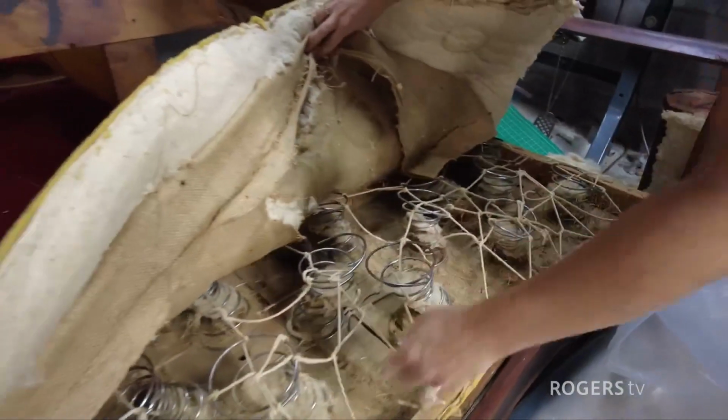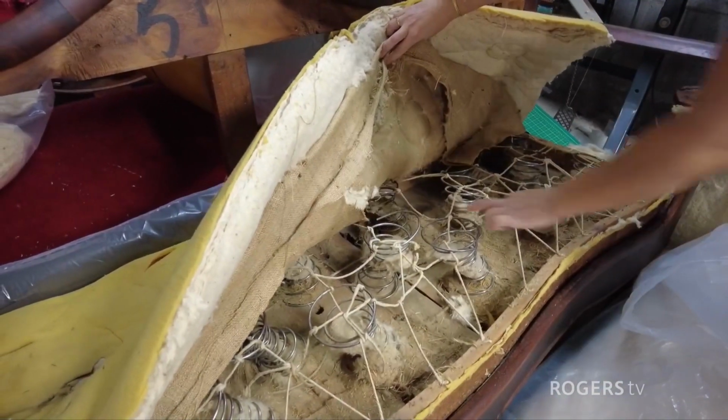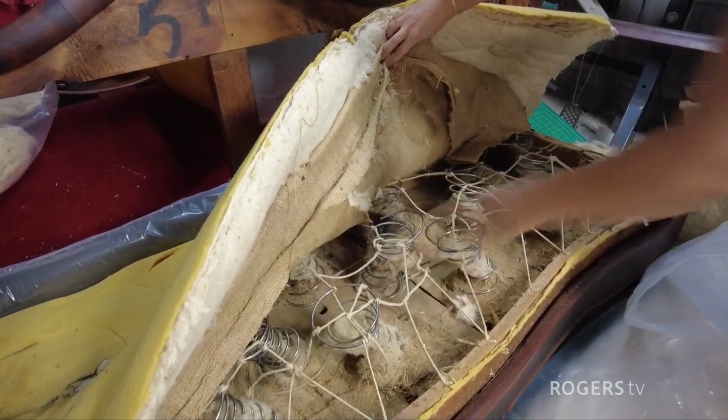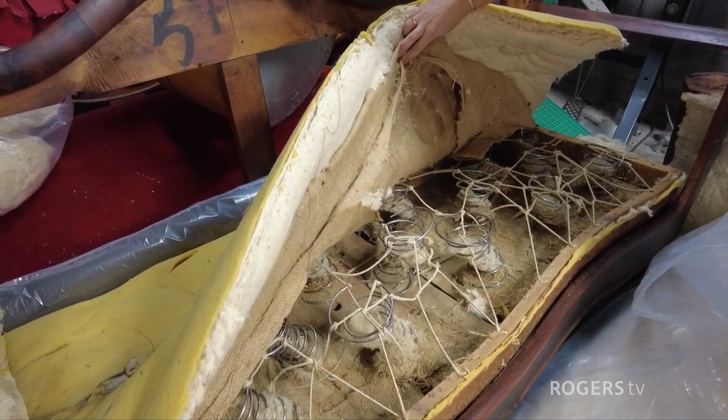So those are all bent and broken. There's no saving them. So that will all get cleaned out. These will all be replaced and they will all be retied to keep them supported for another 100 years.